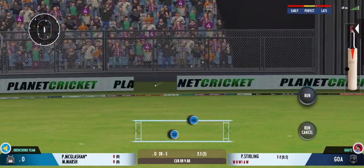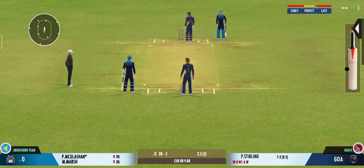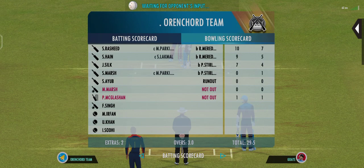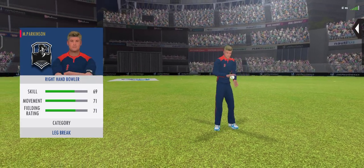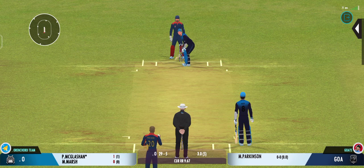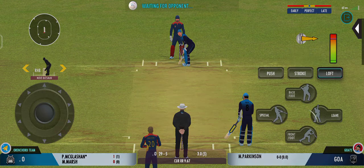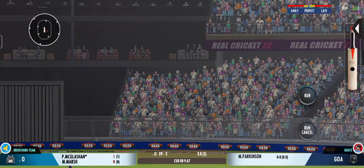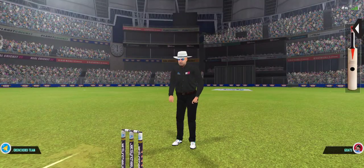Oh, that's found the edge of the bat. Good delivery. Bullseye. What a throw. Flat and fast. Spin him back, I think that's a good move. Struck by the batsman for a maximum.